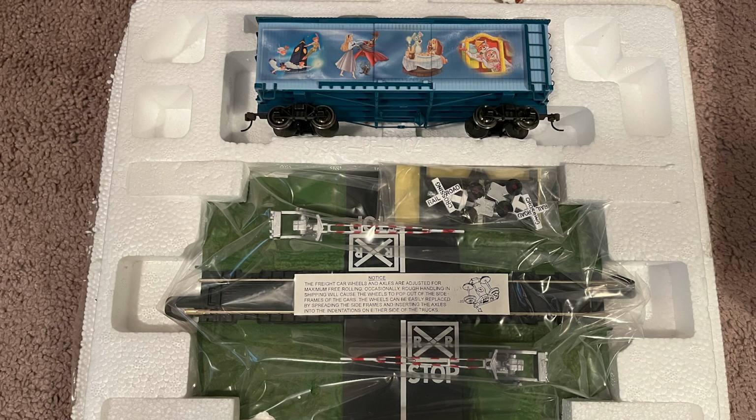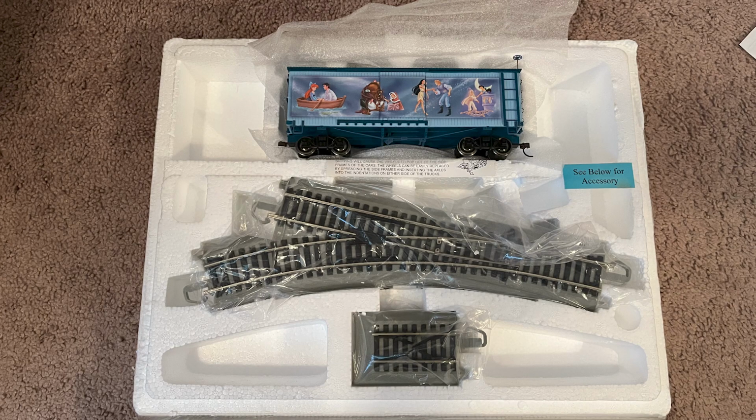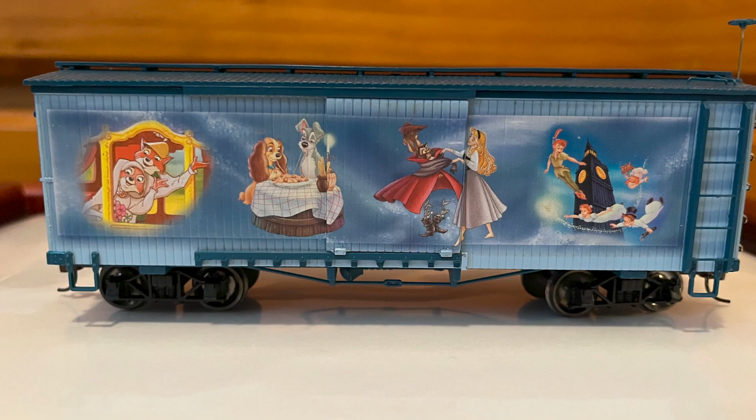After the passenger cars comes issue number 9 through 11. These issues are a set of matching boxcars with miscellaneous Disney art. All issues come with more Bachmann Easy Track, and the boxcars are Bachmann 0 and 30 cars.